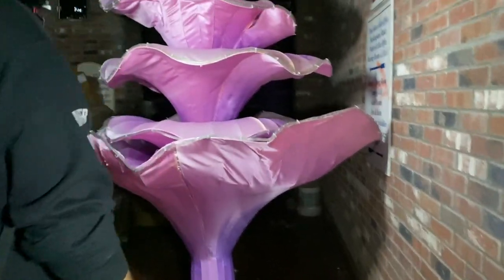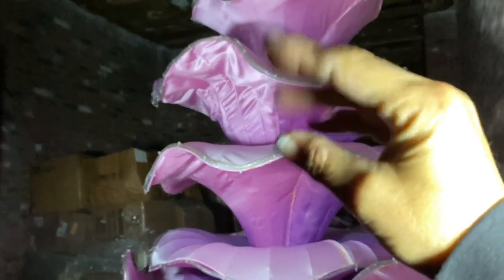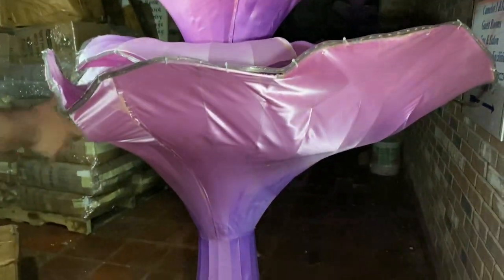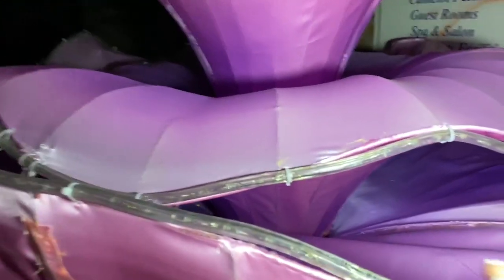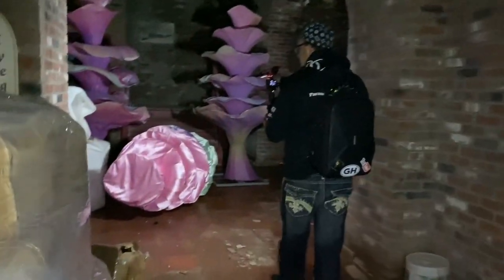Look at this. Looks like that plant that eats you, Little Shop of Horrors type of thing. Yeah, that's what this reminds me of. What the hell is that? It's kind of weird, doesn't it? This is crazy.